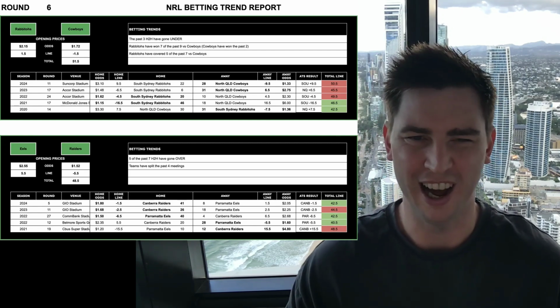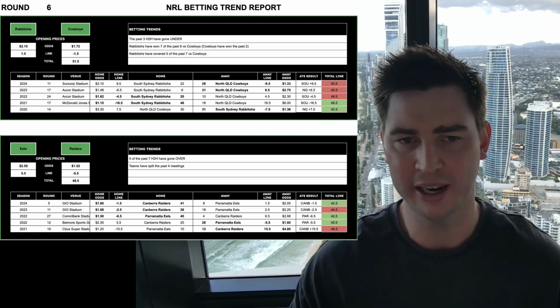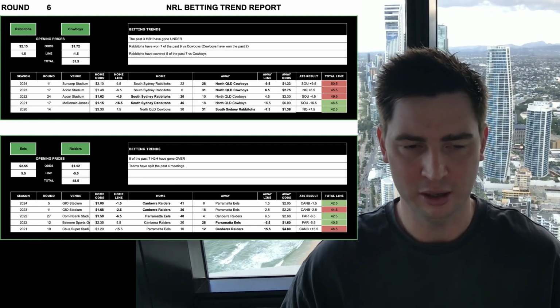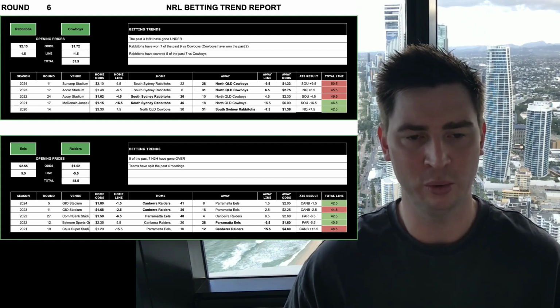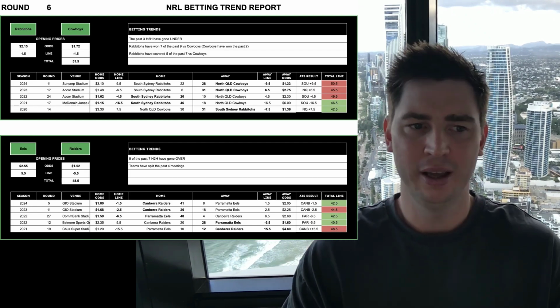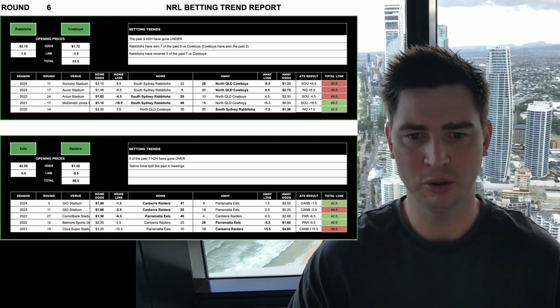The key question you have to ask yourself about this game is, how will the Eels come through that win last week? And I guess both sides are coming off wins that were a bit emotional. Eels winning in Golden Point, Raiders scoring with a game-winning try on virtually the last play of the game. How they progress through that and whether either side has a letdown performance will be key.